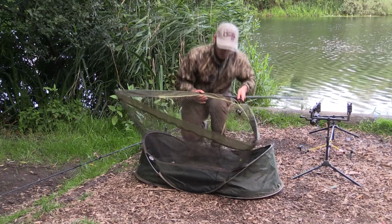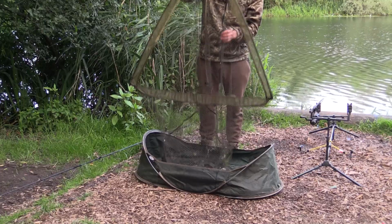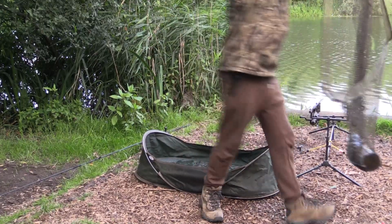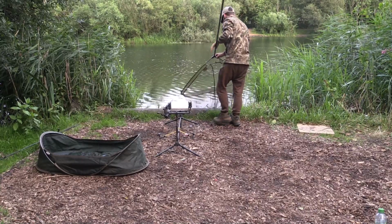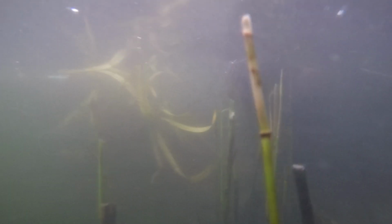We'll get it put back in. I haven't got any scales like usual, but I reckon it's 4 or 5 pound, is that. It's a PB tench for me anyway, so really happy with that. Let's get him put back. Or she, I'm not sure. Probably a she. Right, there she goes.